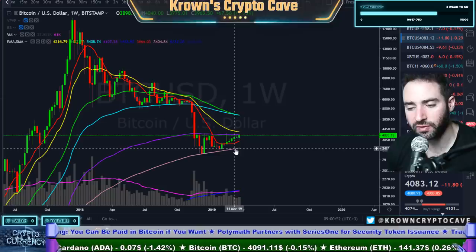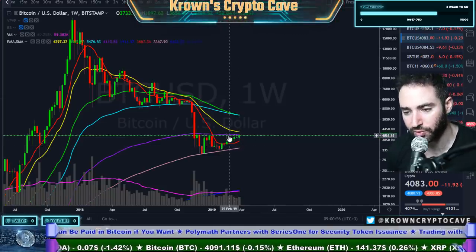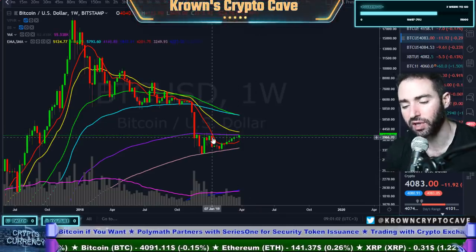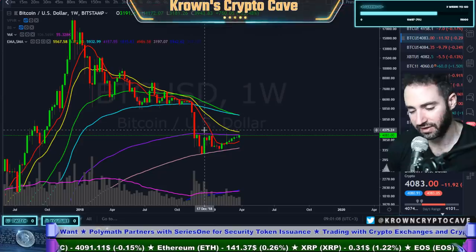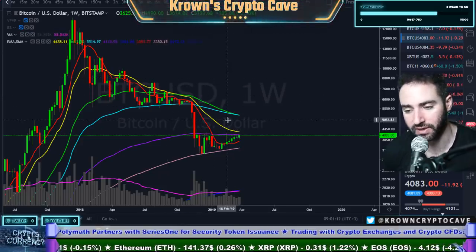All right. So this light pink, if you want to call it that, is the 200 simple moving average. This purple moving average is the 200 exponential moving average. And essentially, from the higher time frame perspective, as long as Bitcoin is just playing between these two, the play has been buy the 200 simple, sell the 200 exponential. No more complicated than that for the last 5 months now, quite literally 5 months as of tomorrow.